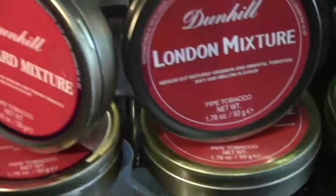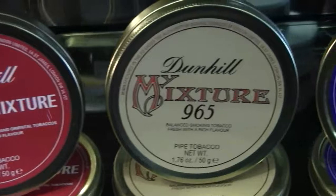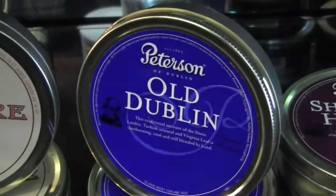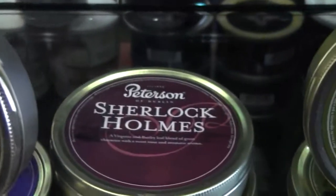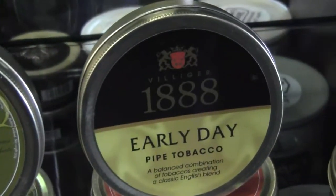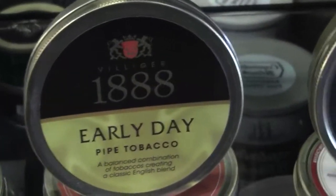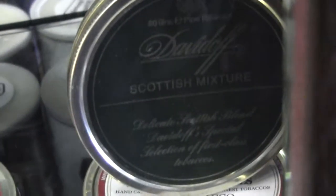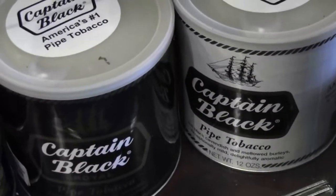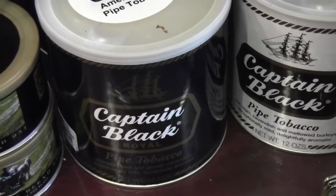Then over here you got the Dunhill Standard Mixture, all the other Dunhills, some Peterson. More Petersons. These are the 1888s. These are the ones that I'll be giving away on my contest. And this is some Davidoff. Of course you got your classic Captain Black and the Captain Black Royal.